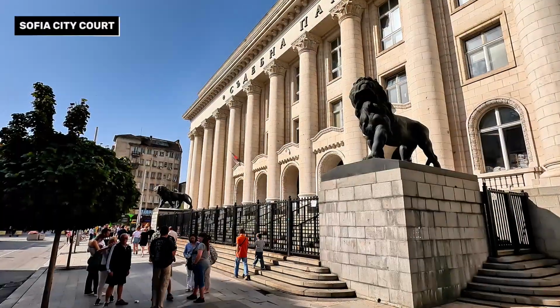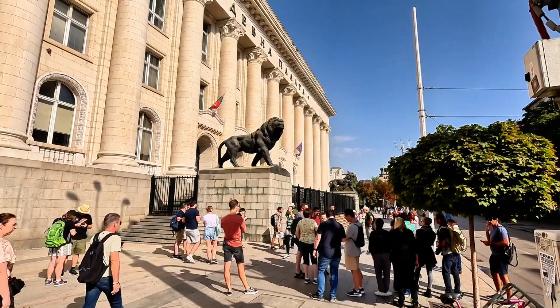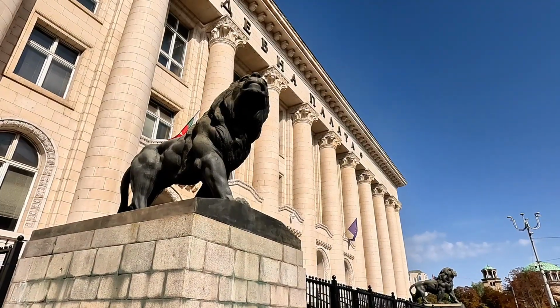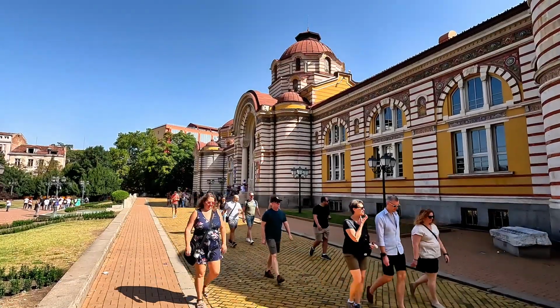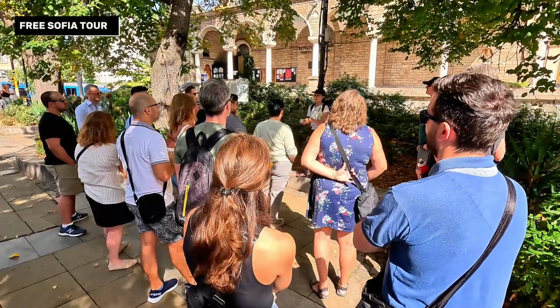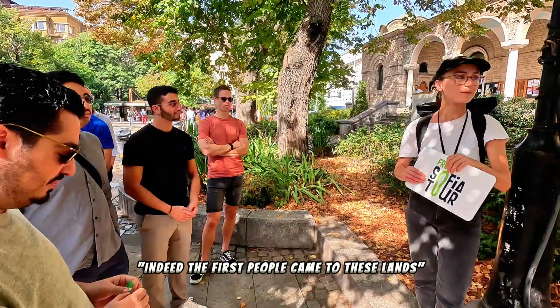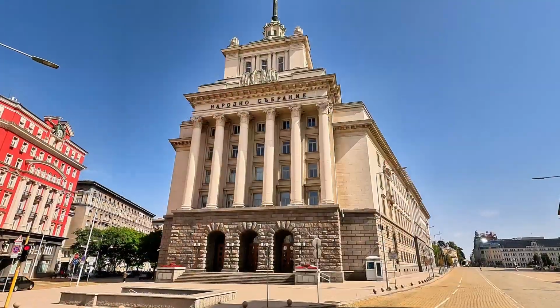The lions out front are pretty sweet, but otherwise I'm not sure that the Sofia City Court building would be worth mentioning. The reason that I am is because this is where the outings offered by Free Sofia Tours begin. Volunteer guides provide both English and Spanish-speaking tours of some of the high points of the city center. My guide was Mina. Some 6,000-7,000 years ago, indeed, the first people came to these lands. Free tours are offered at least once a day, every day of the year.